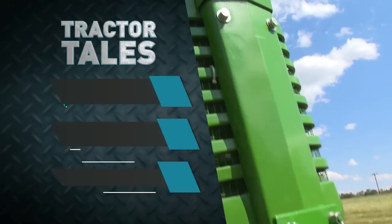Welcome back to Tractor Tales, folks. This week, we're off to the Tar Heel State to learn about a classic John Deere A. This tractor began its working days in Indiana, but now lives a life of parading and showboating out on the East Coast.